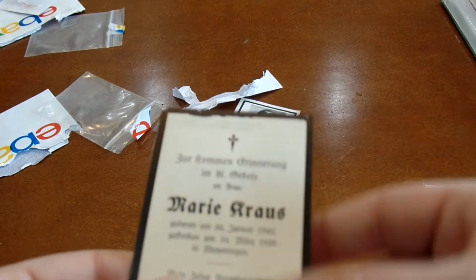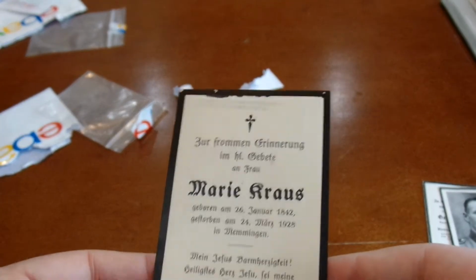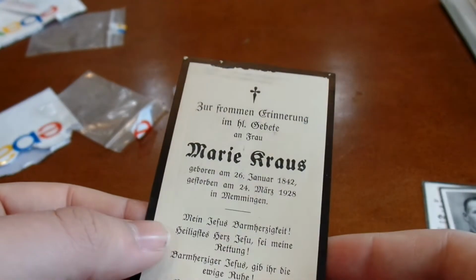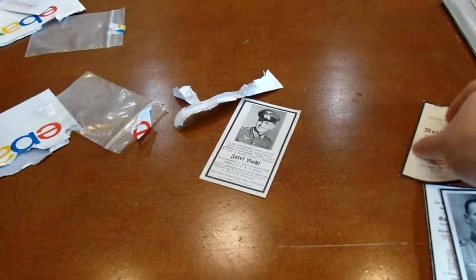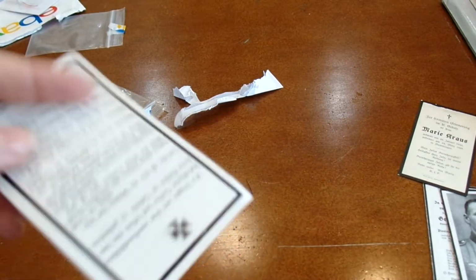This is an extra one that was thrown in. Marie Krauss died in 1928 in Memmingen. I like this backing, actually. That's pretty stellar. So I really don't have any civilian death cards. I guess I'll have to put those in their own book, maybe.